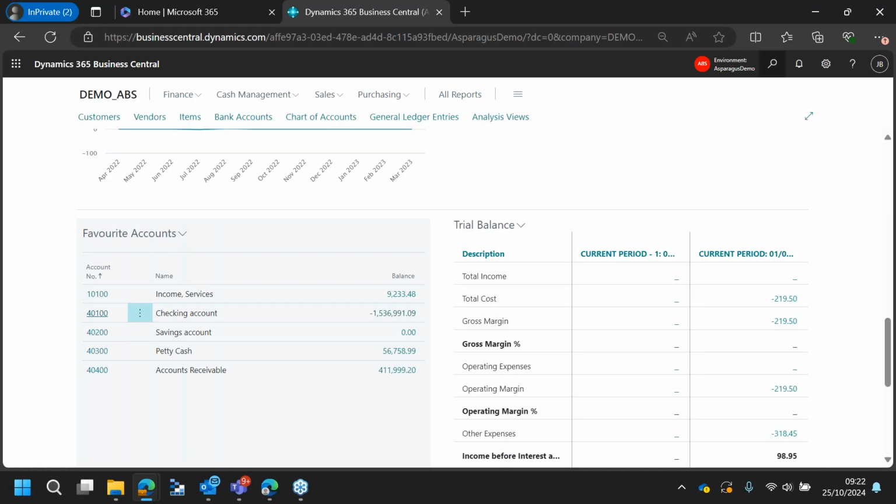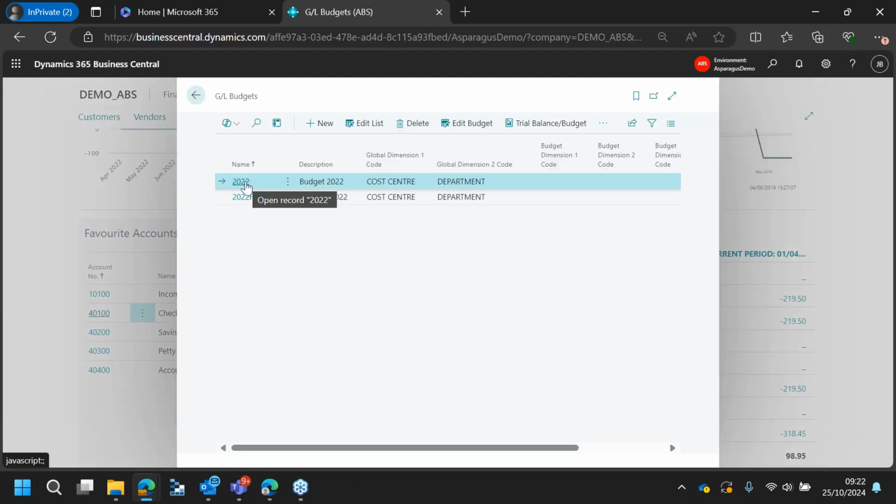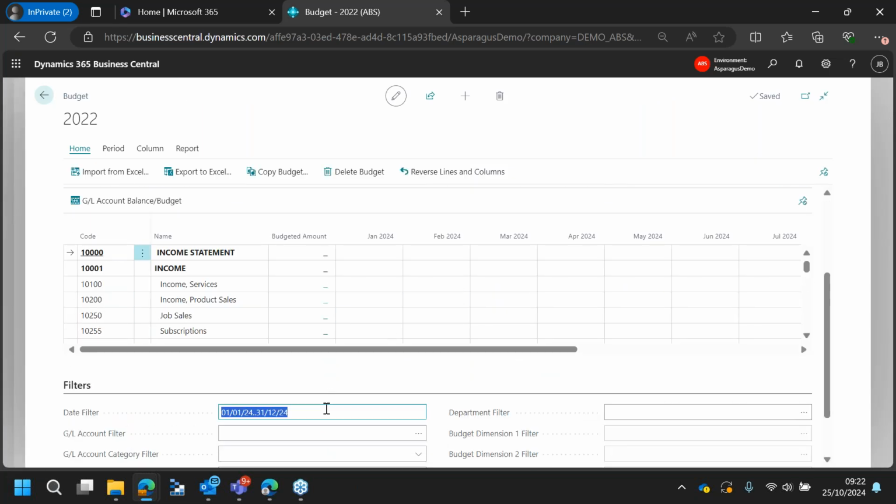All right, moving on, I'm going to go through the GL budgets. Okay, so in Business Central, you're allowed to create as many budgets as you want, and you're also able to use the GL budgets as a forecasting tool. You'll notice that budgets and forecasts can be created within the GL budgets. Let me just put this back as my date range.